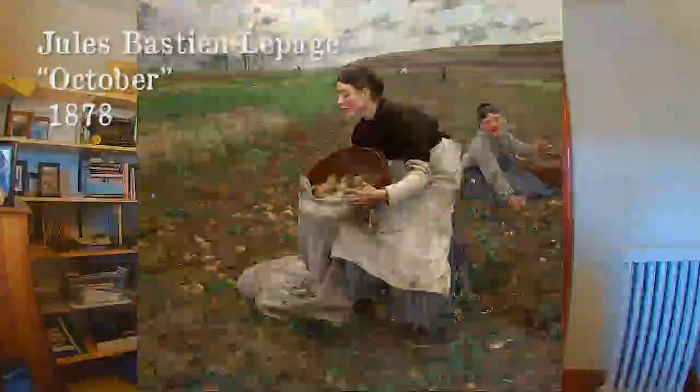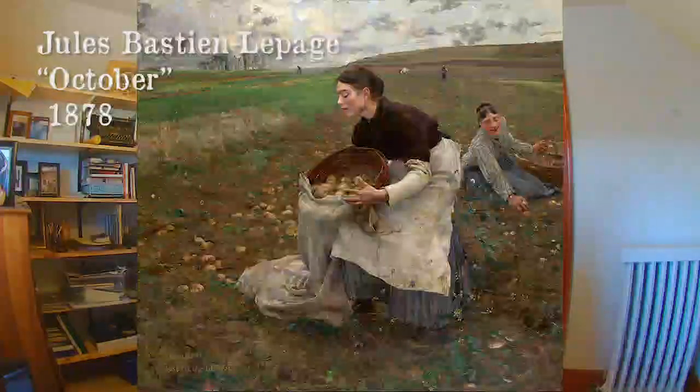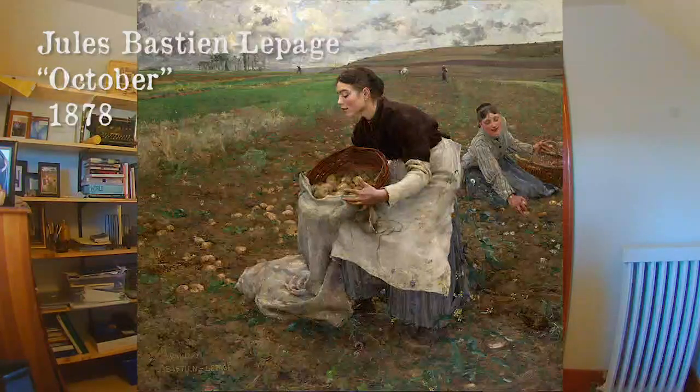This painting, entitled October, is by Jules Bastien Lepage from 1878 and is an example of an art form called realism. The details are crystal clear, as if this was a photograph. I mean, look at the tendons and the skin tone of this woman's hands. But realism in art means more than just accurate depiction.